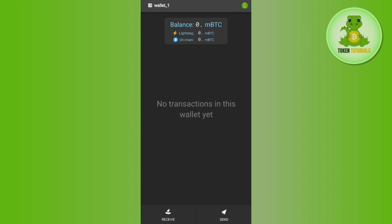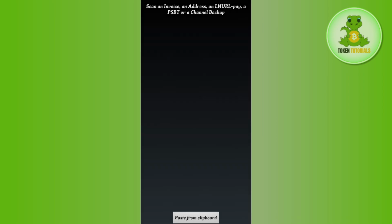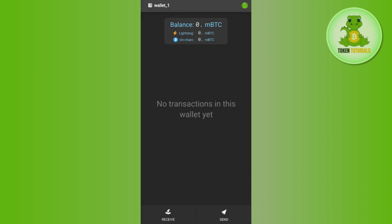One of Electrum's standout features is its ability to set custom transaction fees. So you can manually adjust the fees based on how quickly you want your transaction to be processed. This is useful for users who want to optimize their fees, especially during times of high network congestion.